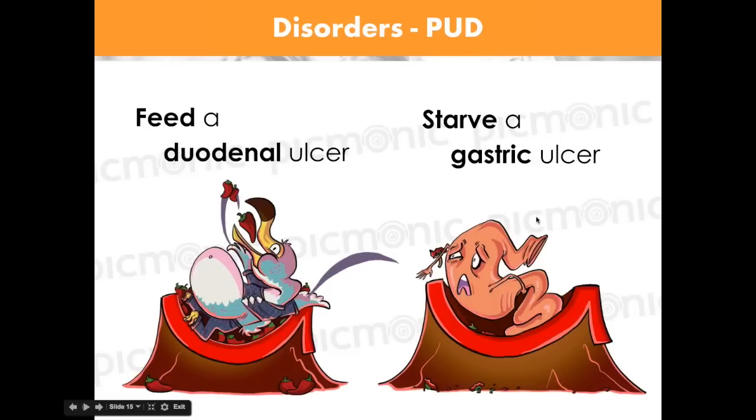Let's look at a gastric ulcer, since it's higher up, in the stomach. If I have a gastric ulcer and I eat, it's painful, right? If I eat right now, let's say I got some pizza, I'm going to eat some pizza. I'm lactose intolerant, by the way.